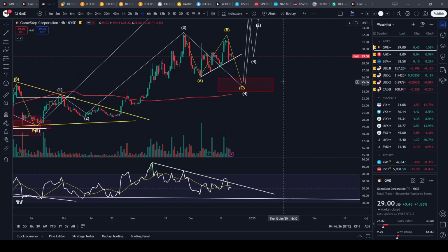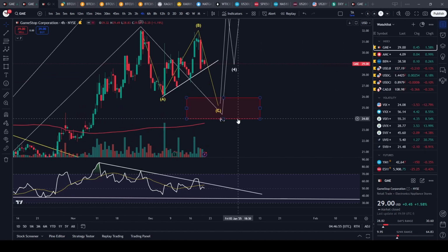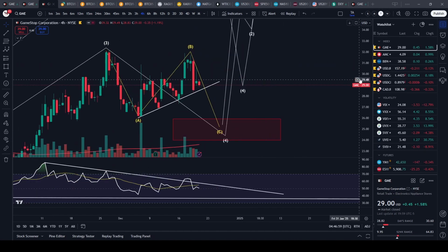No, not at all. In fact, I think we may have a good opportunity coming up here to add to our position. Again, I entered right around this area. I think that if we come back down to the $25.90 level, that would be a nice dip buy area here between $25.90 and $24. It would be a good setup.